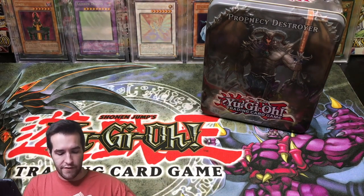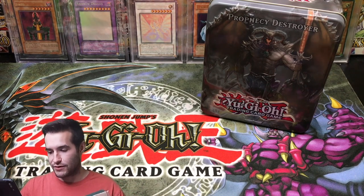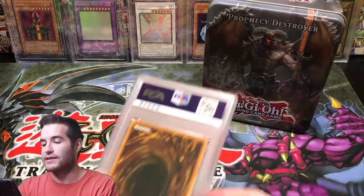All right, so we have the card. Let's get the card out. Oh, wow, there's something cool about this card, actually. Besides the fact that it's a Blue-Eyes Shining Dragon from Retro Pack 2. Yeah, how much cooler does it get? Let me show you guys.